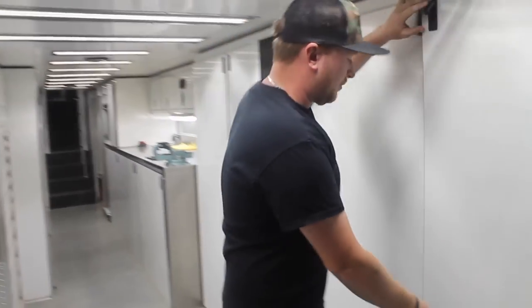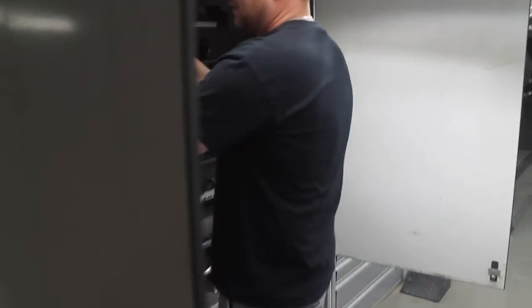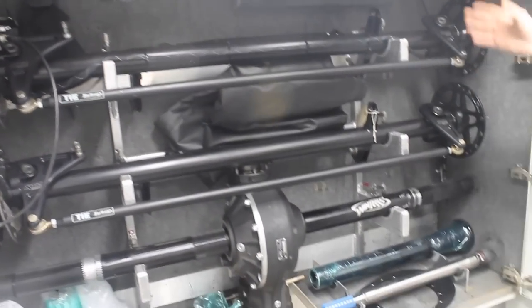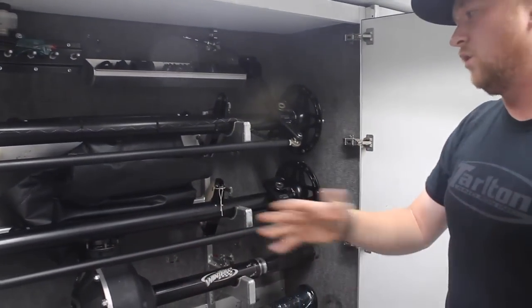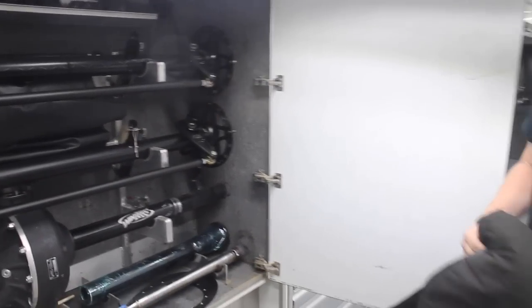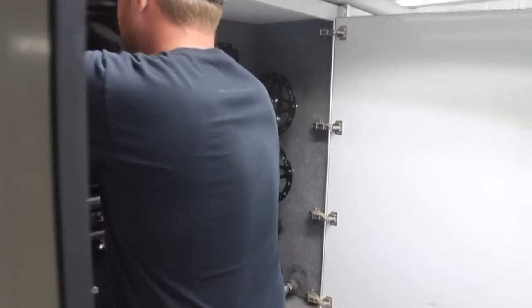And then right behind me, this cabinet is the same thing, but this one's more for multiple days of racing. We have a couple front ends set up to where, if you were wrecked the night before, you could put this front end on, take some parts off the other one, and same thing with the rear end that's missing brakes, but could be very easily put together. So we carry three front ends, two rear ends pretty much at all times.